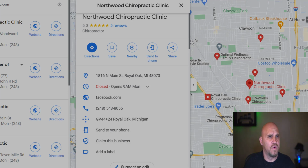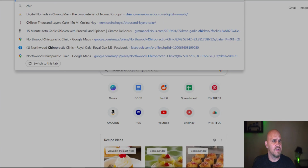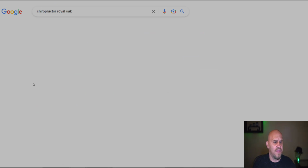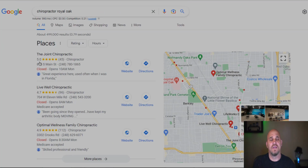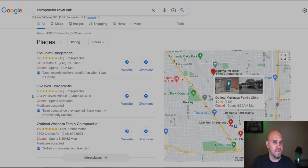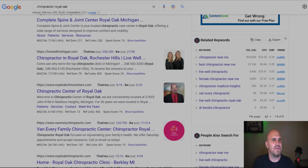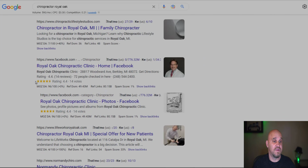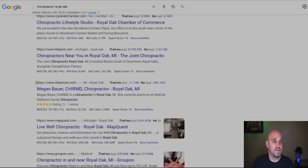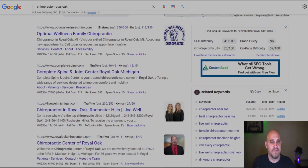First, we're going to come over to Google itself, and we're going to type in chiropractors Royal Oak, and then we're going to look for them on Google itself without the map. So eventually what they want to be in is this 3-pack right here, and this is the ideal spot to be in for any business. As you can see, they're not in here. We're going to come down here and see, what was the name of that? Norwood Chiropractic. And we're going to come down and try to find them. Looks like they're quite a ways down. Still not seeing them.